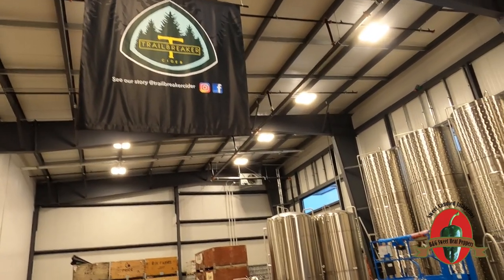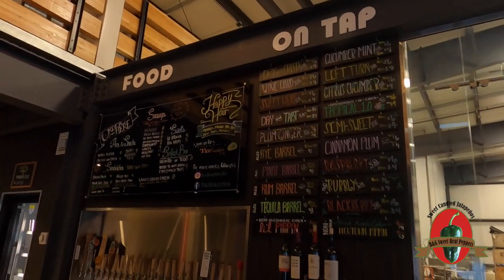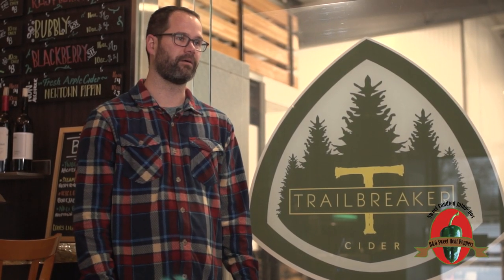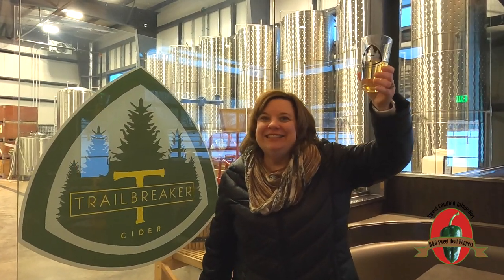We've recently combined our wholesale business with a new restaurant. We're a local company. We make stuff from scratch with apples. In this case, it's great to partner with people who do the same thing with other foods. And for us, it's been a great partnership. You gotta love the B&G Sweet Heat Peppers. Cheers.